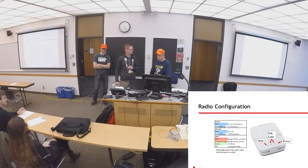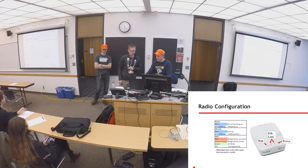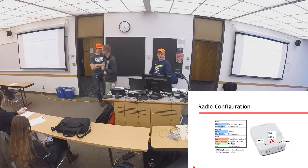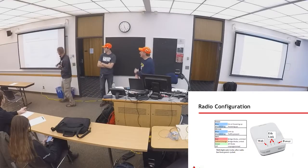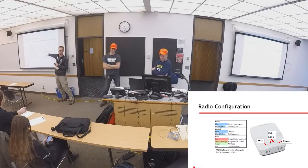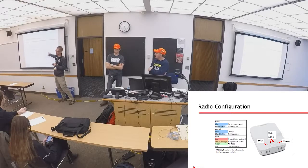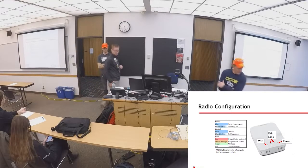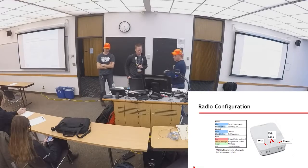Okay? This talks about the radio configuration of the lights. So if you're curious what all the lights mean, this is what it is on power up, the blue light. This is the one I'm talking about right here, that first one. This is the one that'll go off, flash, solid, off, flash, solid. That second time it goes solid, hit the configure button. That's what that one's doing right now.